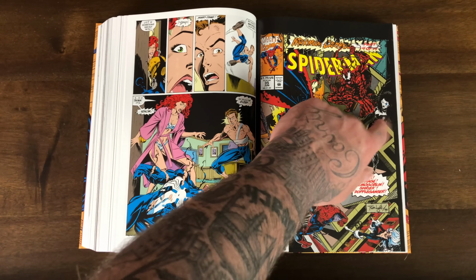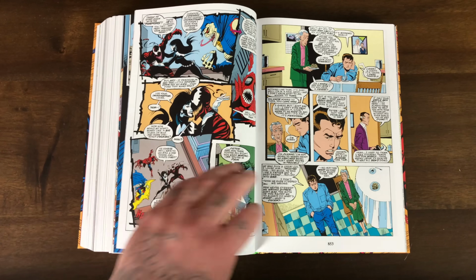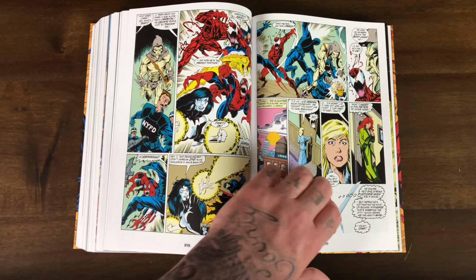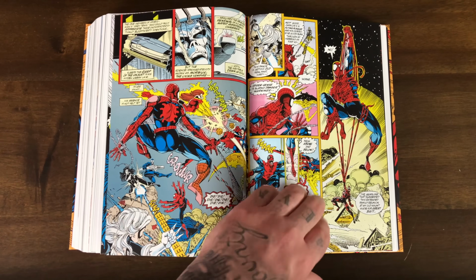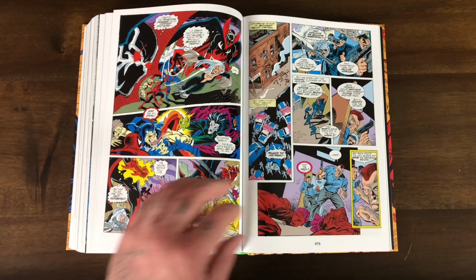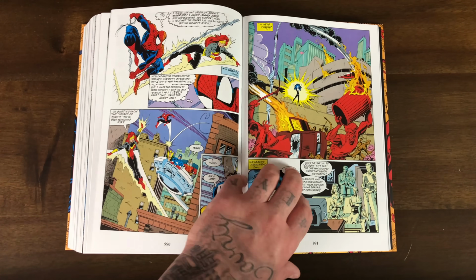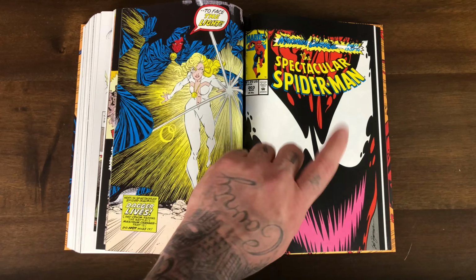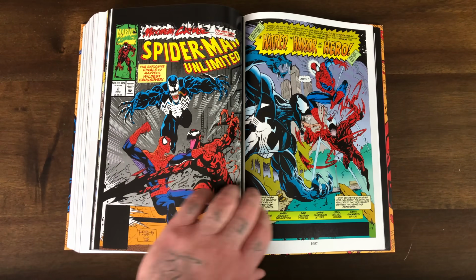But you have Shriek, Carnage, Demo Goblin. You have this kind of Avengers of villains, if you will. And then Spider-Man has to start working with a team of his own, which includes Cloak and Dagger, Captain America, Deathlok, Venom. That was the big thing. Dude, this guy looks just like Spawn. Yeah, Morbius even comes through. So I love Maximum Carnage. Love this cover. Definitely a must-read for Carnage fans.